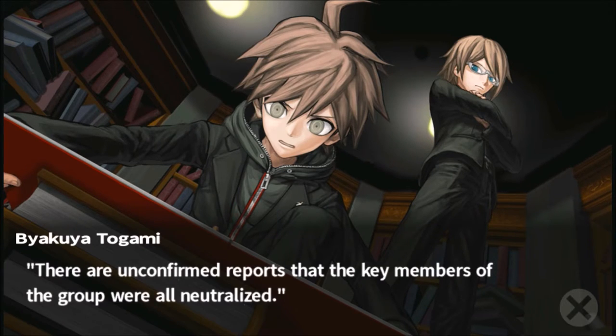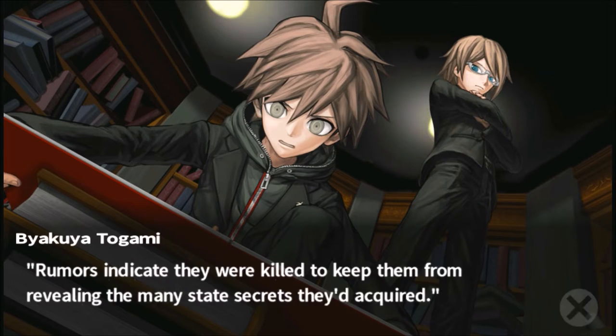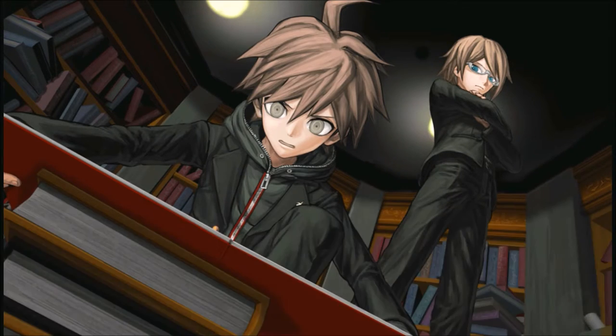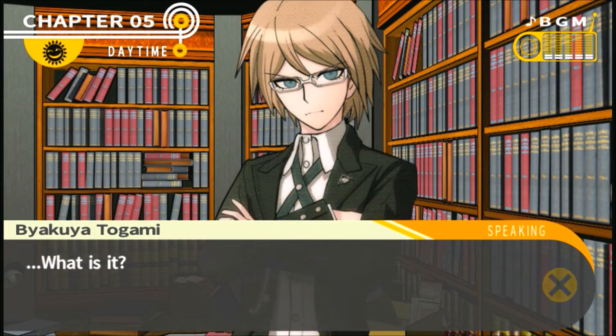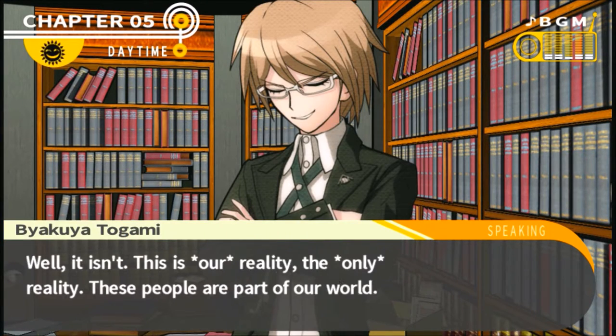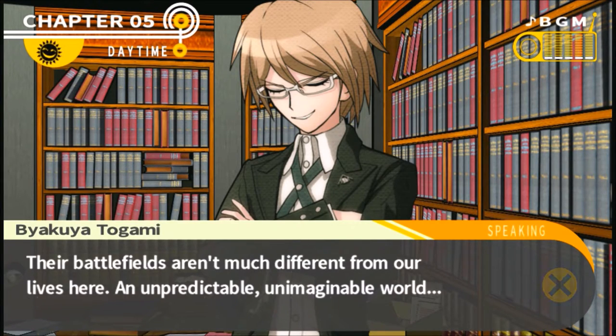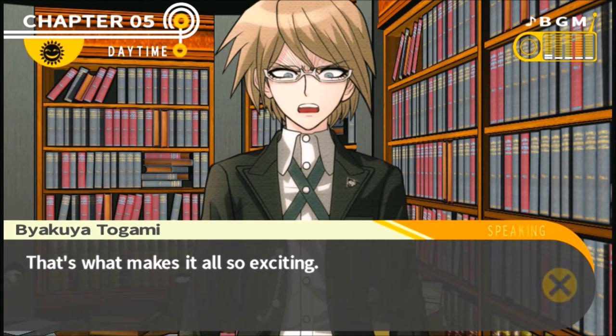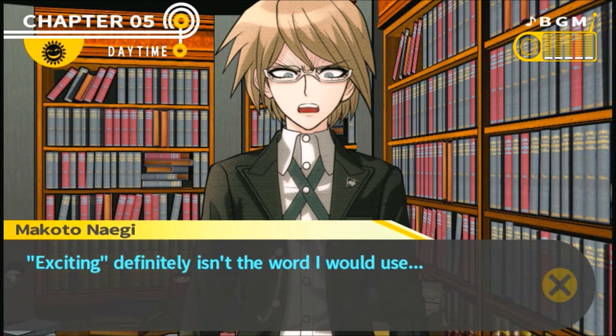There are unconfirmed reports that the key members of the group were all neutralized. Rumors indicate they were killed to keep them from revealing the many state secrets they acquired. Some, however, believe that there is mounting internal tension within the group, and they simply imploded. What? What is it? This all just sounds like some kind of alternate reality. Well, it isn't. This is our reality. The only reality. These people are part of our world. Their battlefields aren't much different from our lives here. An unpredictable, unimaginable world. That's what makes us so excited. Exciting definitely isn't the word I would use.